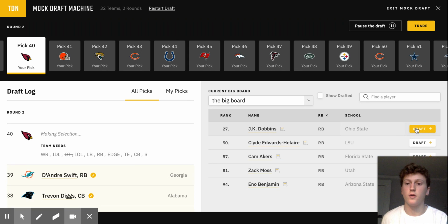D'Andre Swift is here, a super talented running back from Georgia. Best pass blocker far and away in this class. That's something a lot of teams look for, and especially with the struggles this offensive line has in Miami, they're going to need to work on that. So getting D'Andre Swift here is a steal. At 39, definitely a first-round talent to me, far and away. But I think it's a solid fit for the Dolphins.